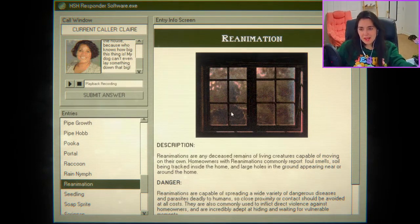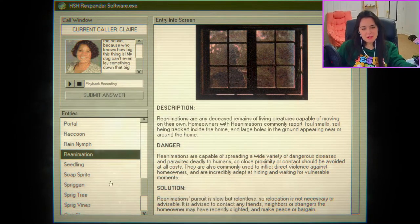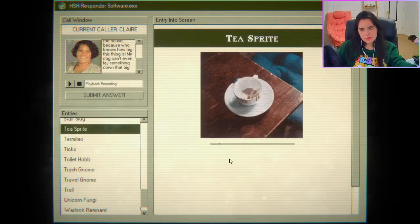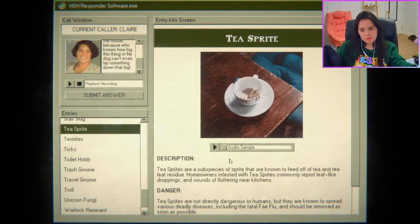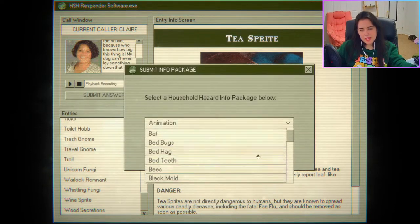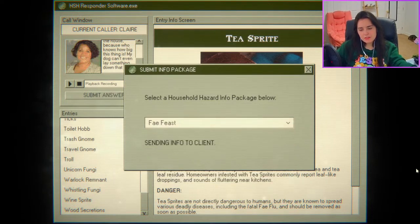No, Grandma! Oh, I see it now. It's a skeleton. Oh, no, Grandma. Okay. Looking like tea sprite? No. Okay. Ma'am, you got the faeries. Enjoy your meal while it smells smelly. Have a nice day now, ma'am.